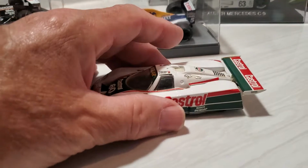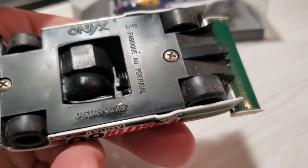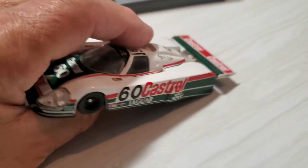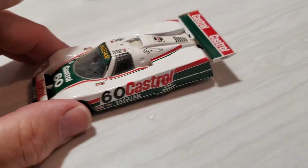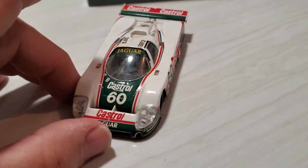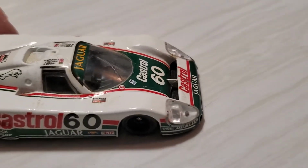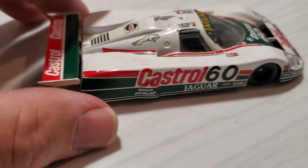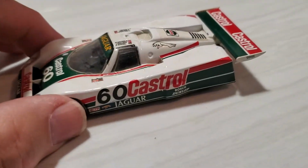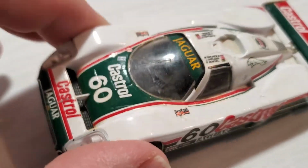This one is by Onyx. It's a Jaguar XJR9, made in Portugal, 1:43 scale. There's the brand there. It's a very cool diecast, and I got this back in the early 90s. This particular one, as you can see, has all decals on it. These were all hand-applied decals before they packaged it up and shipped it off to its new owners. Very nice work. You don't see that much anymore.